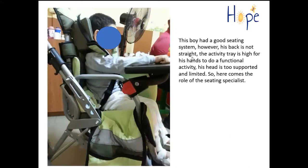So for example, in this picture, this boy is in a very nice seating system. It's good, appropriate size. But if you have a look at his back, it's curved. He's not sitting straight. So he's still subject, in long-term use, to back problems. The tray where his hands are put is too high. He cannot use it for something meaningful.